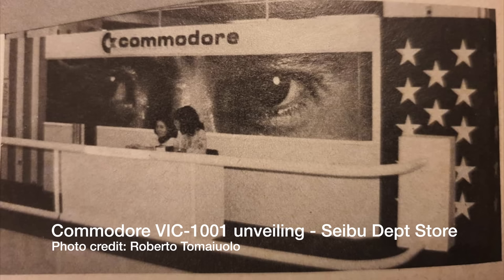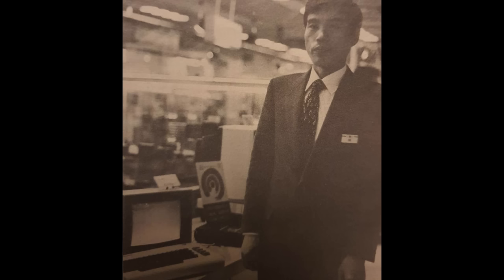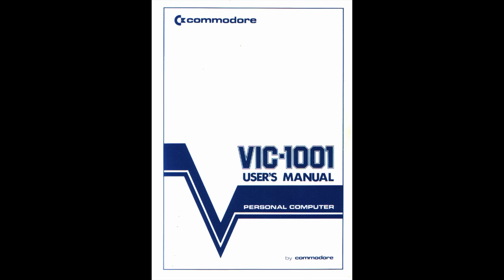The VIC-1001 was introduced to the world during an event at Seibu Department Store in Tokyo, Japan, from September 19th through 24th, 1980. The user manual was also mentioned in Tony's telex, and it stated that Commodore US would be handling it. The original user manual was written by the publications group in Santa Clara and sent to Japan. It came back from Japan as the VIC-1001 manual, and John Fagan's wife, Sumiko Nagahama, translated it back to English.